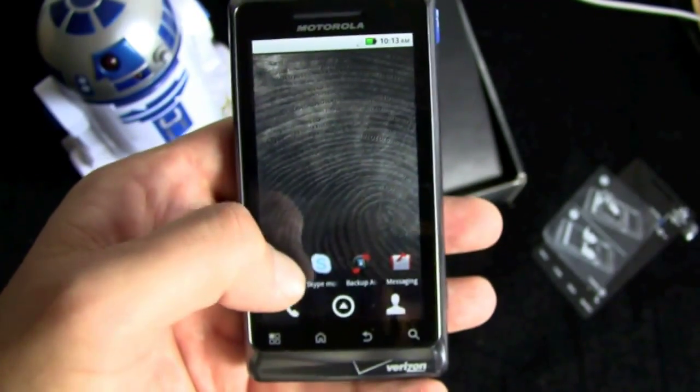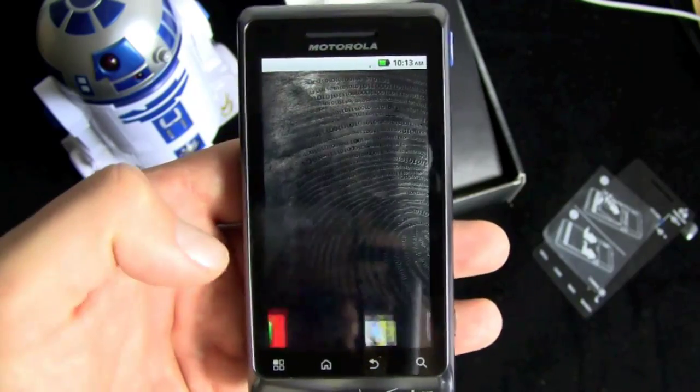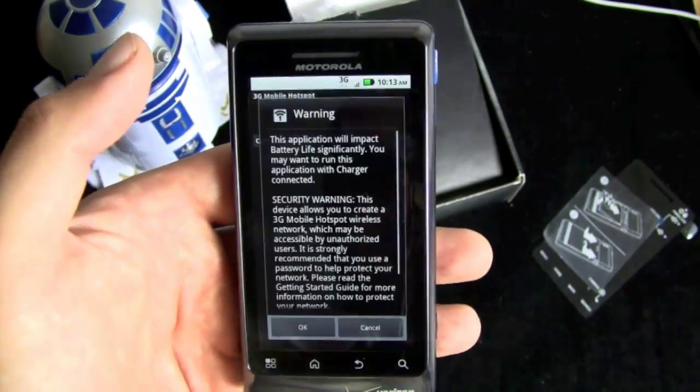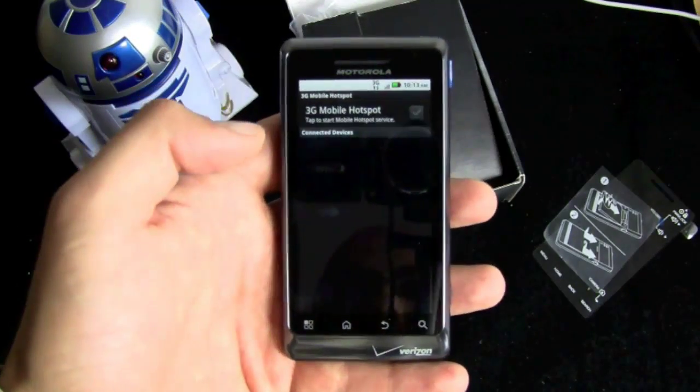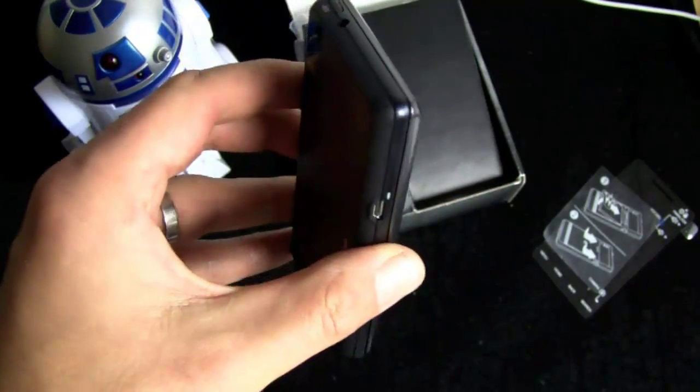Skype Mobile is pre-installed, being a Verizon phone, of course. 3G mobile hotspot capability also. So all you have to do is turn that on and create a password. Very easy to set up. Again, it's $20 extra on top of your data charges.